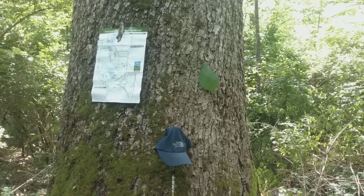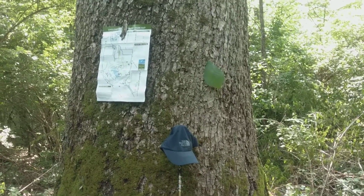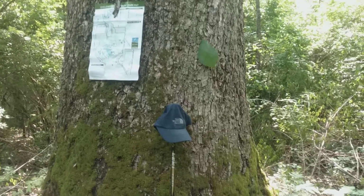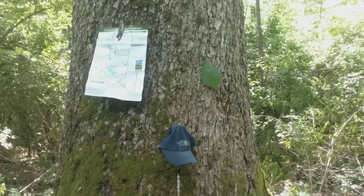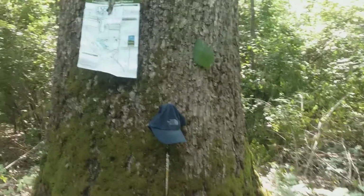And here I am just below Oak Falls at Englewood Preserve near Dayton, Ohio. And boy, I'll tell you what, this is a massive, massive oak tree here. This has got to be 5 feet in diameter. And this has been here as long as any of the European settlers. And it's right next to the trail.